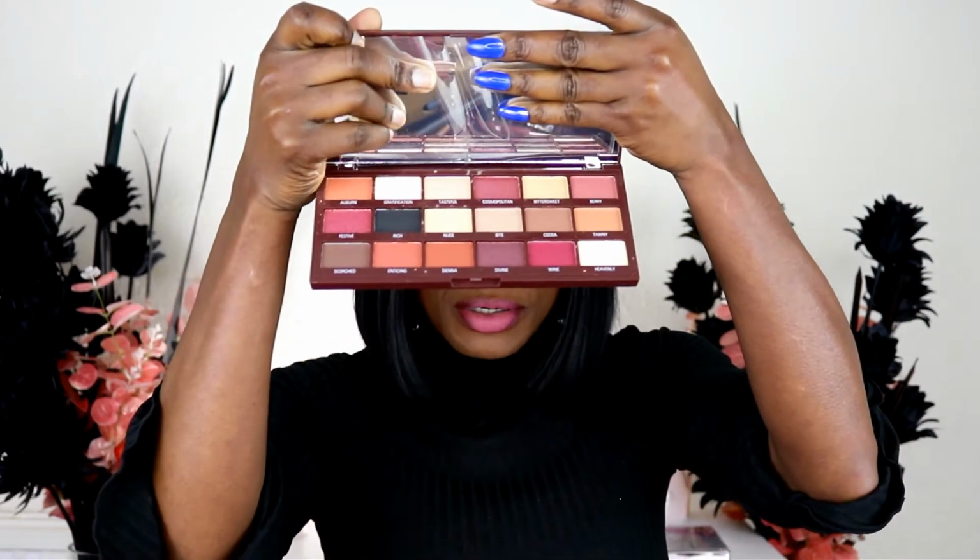So you've got this one. It's a nice palette, but I'm looking at the colors and thinking, well, I've got loads of these colors already, so I've not had reason to even go into this palette. But it gives you an idea. Quite reasonably priced, £9.99 I believe it is, or thereabout.